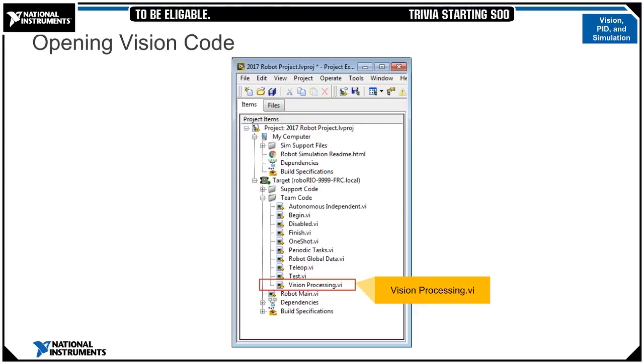Looking at the next slide on opening vision code, if you want to edit your vision processing VI, this is where you'll find it. It'll be located underneath the target and underneath that team code folder. You can click on the little plus sign next to it to expand that folder down, and you'll see the vision processing VI there at the bottom. You can find it through robot main as well. It really depends on which way you like to find it. But it should be the last VI in the default project folder because it starts with a V.